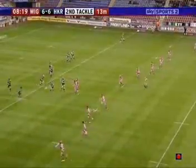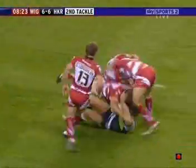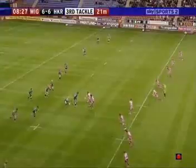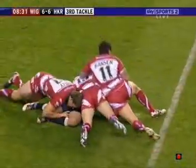Ben Fisher is the dummy half. He looks for the runner. And Clinton it is who takes that tackle. He's only missed one since arriving from Brisbane in February. This is Clint Newton now.